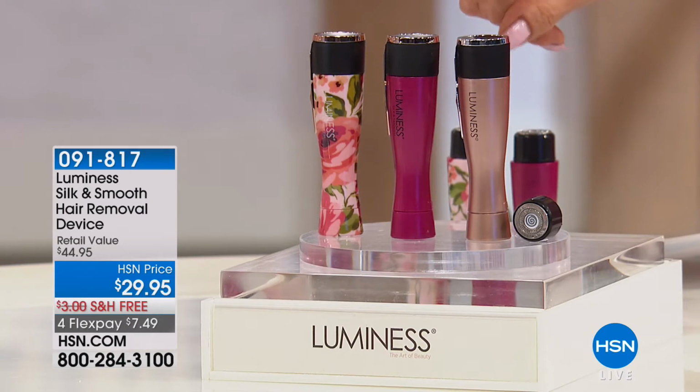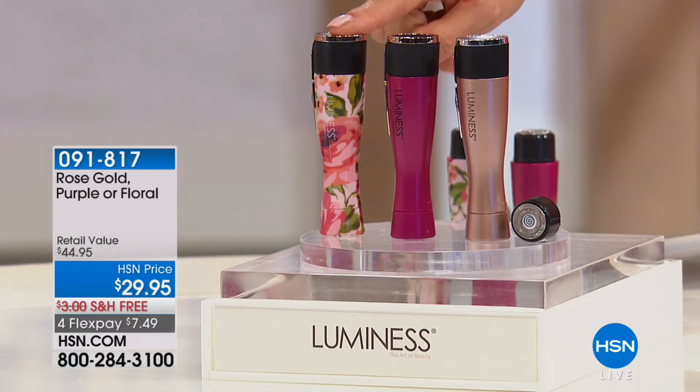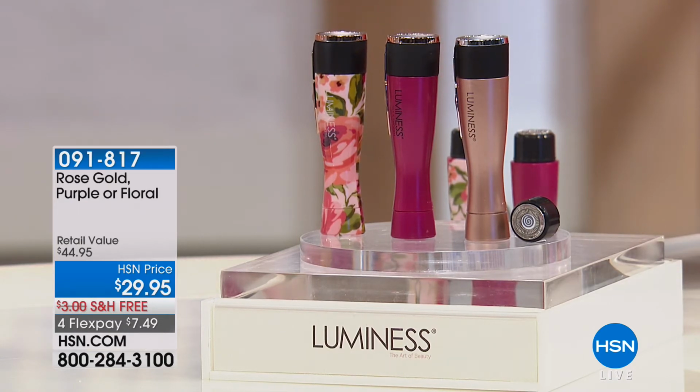This is the rose gold, the classic. This is the one I own and love. We've got this in the brand new purple. We also, how do you love the brand new floral? Now here's what I would love to do. Call me please. I'm inviting you to share your story if you have the Luminous Silk and Smooth Hair Removal.